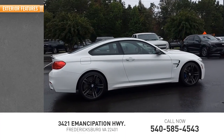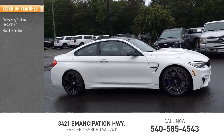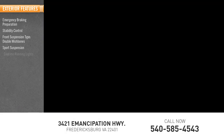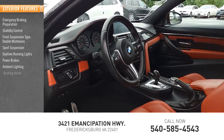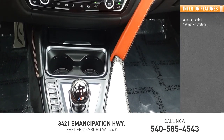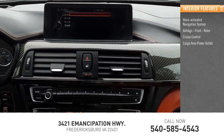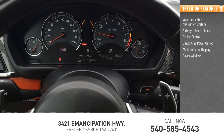Here are some of this vehicle's great options: emergency braking preparation, stability control, front suspension type, double wishbones, sports suspension, daytime running lights, power brakes, ambient lighting, braking assist, traction control. Inside you'll find voice-activated navigation system, airbags, front knee, cruise control, cargo area power outlet, multifunction display, power windows.